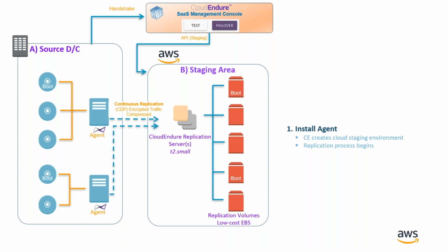And this is simply going to be a data repository. We're not going to front this with any meaningful compute. What we will do is create a small server. We call it a Cloud Endure replication server. It's a small, low-cost server, and the sole job of the replication server is to be the endpoint of the agent traffic, to take the blocks and pass the blocks out to the relevant disks as necessary.